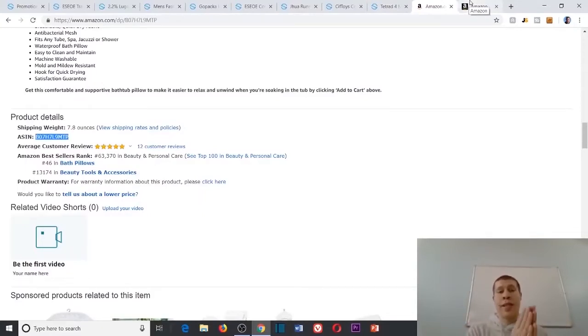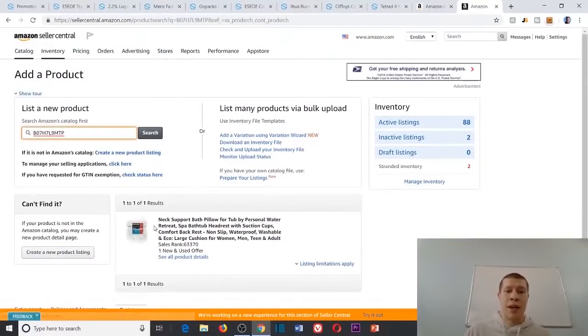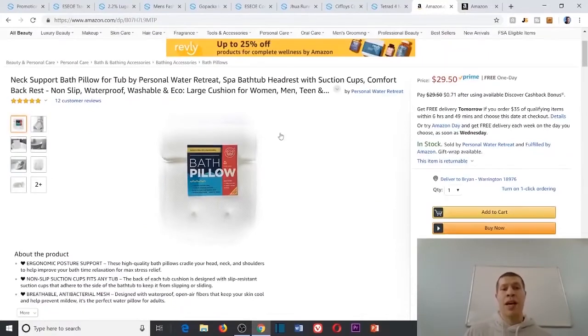So what we want to do is take the ASIN and take that into Seller Central, add product, and see for ourselves if we're able to actually sell it by trying to list it. Click this down, and look, we can sell this in new condition. Sell yours. So this is a great product. It's worth roughly $30. We're going to buy it for $3, and that's a $27 profit margin just like that.